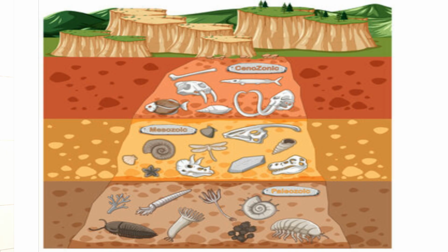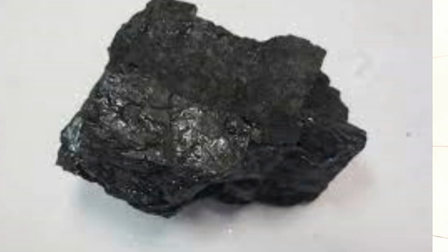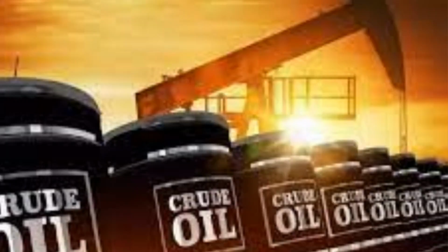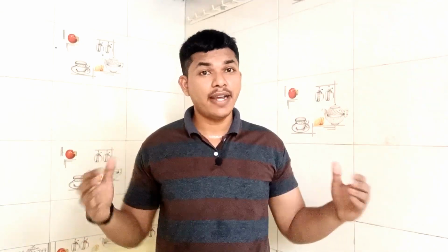As a result, it forms as a layer at the bottom of the sea as well as in the ground. This results in a valuable source called fossil fuel. The layer which settled at the bottom of the ground is known as coal, and the greasy layer which settled at the bottom of the sea is the crude oil. We extract these fossil fuels such as coal and crude oil, and we make different kinds of products from them.